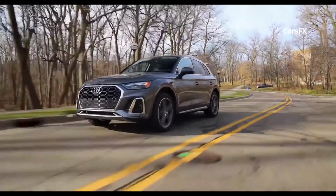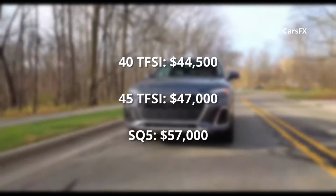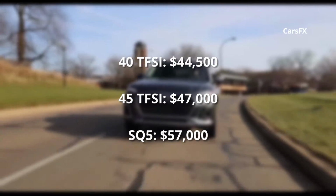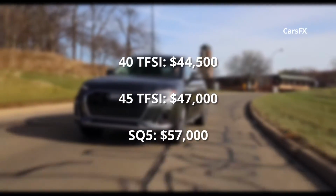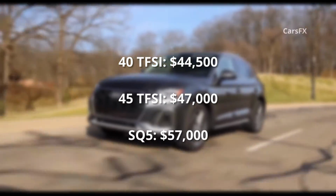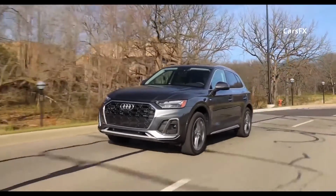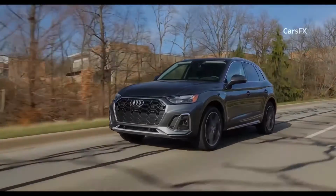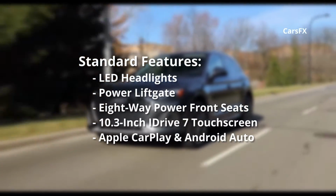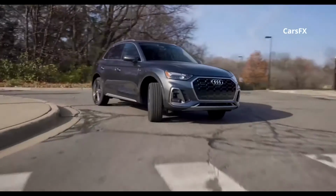The new entry-level Q5 40 TFSI undercuts the X3's price tag at $44,500. The next Q5 you can buy is the 45 TFSI at $47,000, and the SQ5 starts at $57,000. All of these models are then broken down into subtrims: Premium, Premium Plus, and Prestige. Standard features on the Premium include LED headlights, a power liftgate, heated 8-way power front seats, leather upholstery, and the 10.1-inch infotainment system with wireless Apple CarPlay.